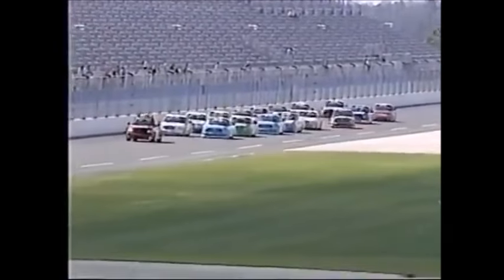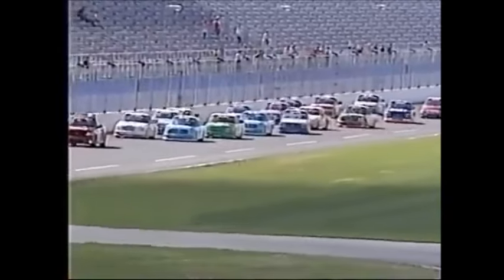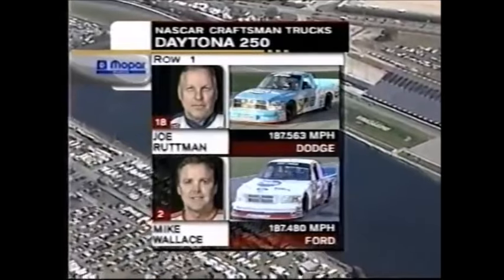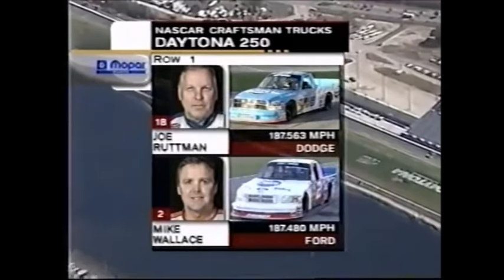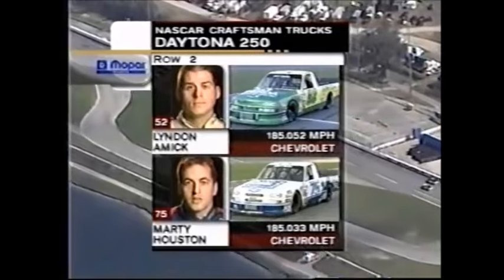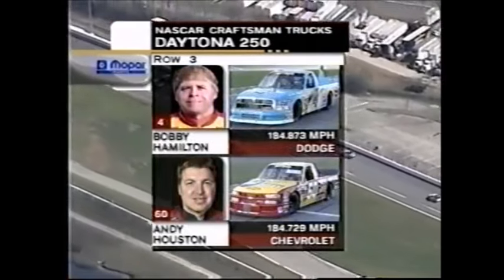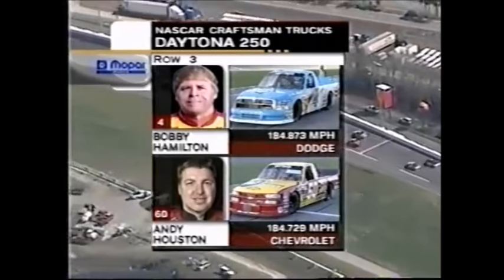Trucks have fired the engines, and they are on the first of 3 pace laps, and we are getting close to the start of this race. In fact, let's set our starting field. The Mopar starting grid on the front row, time of 47.9 seconds: the pole sitter, Joe Ruttman, in the Dodge alongside the fastest of the Ford contingent, Mike Wallace. Then in row number 2, it's Lyndon Amick, who really put on a great show throughout practice and qualifying, alongside Marty Houston. Back in row number 3, Bobby Hamilton, teammate and truck owner for Joe Ruttman, alongside Andy Houston.